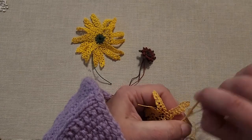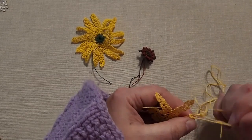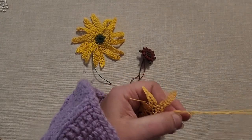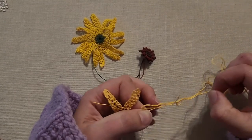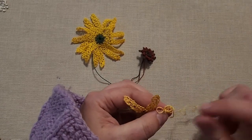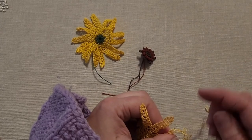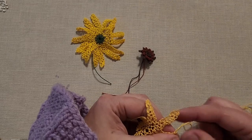Well, I think I just have a little too much thread on this. I was letting Ina help me, if that explains things. She likes to do that, so I indulge her a lot. When it comes to the needlework, I want her to like it and be interested in it. There we go.